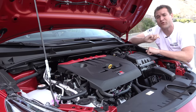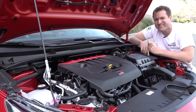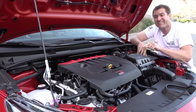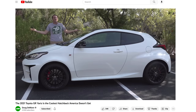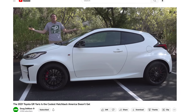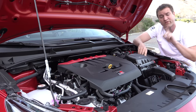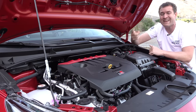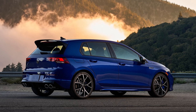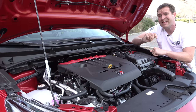Well, this three-cylinder is turbocharged for 300 horsepower and 275 pound-feet of torque, which are really strong figures. Now, this is the same powertrain that's in the GR Yaris, not sold in North America, another high-performance Toyota hatchback, although that has about 270 horsepower. This is an extra 30 on top of that for 300 horses. Now, that's a pretty healthy figure, but it is behind some rivals. The new Honda Civic Type R and the Volkswagen Golf R both have 315 horsepower, so this is a little behind, but it's also cheaper.